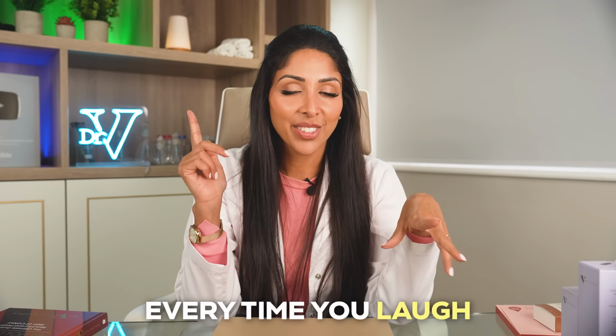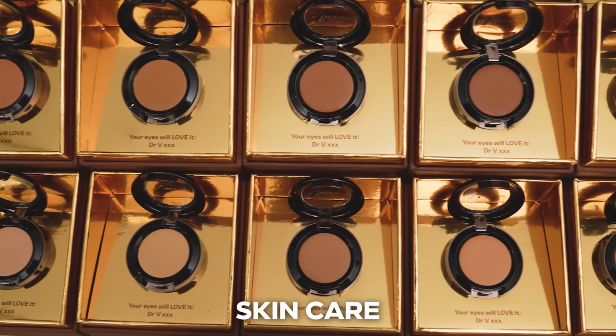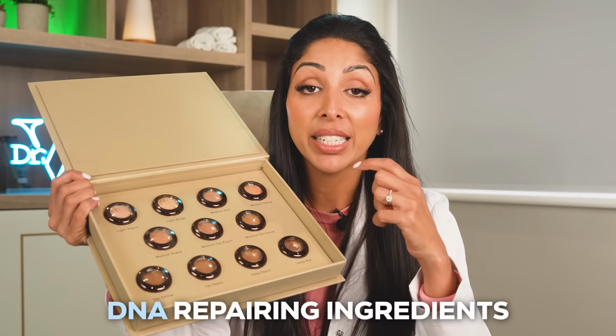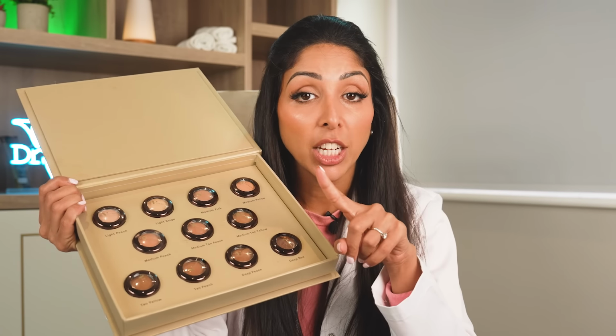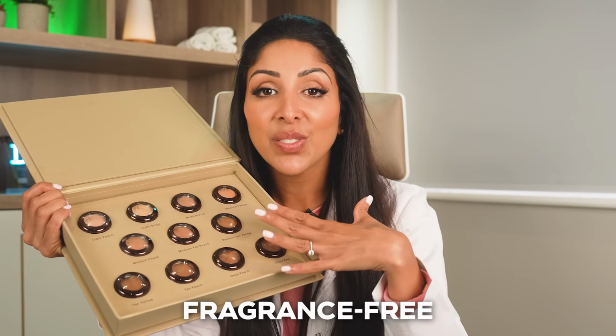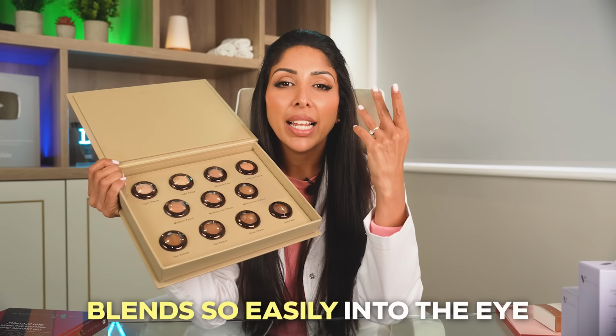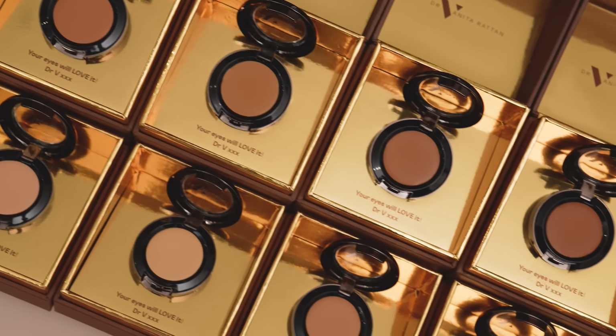Now, if you're like me and you love makeup, but you've noticed that your concealers are creasing under your eyes every time you laugh, which is what happened to me really from my mid-30s onwards, I created the world's first concealers that are actually skincare. So in these concealers, I have added your DNA repairing ingredients. I've put in your vitamin C, I've put in your ceramides, which we lose with age, but we also have less ceramides in our skin than Caucasian skin, which is why the skin tends to look duller and drier quicker. I've put in blue light protection and it's fragrance free, it's nail safe, and it just blends so easily into the eye. It helps to repair the barrier, but it doesn't sit in the creases, making fine lines look worse.